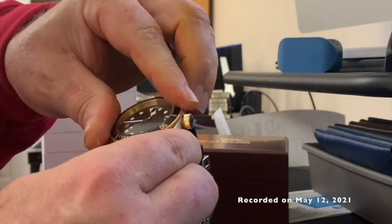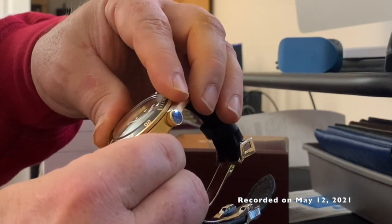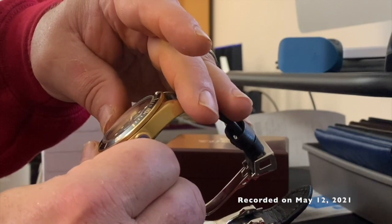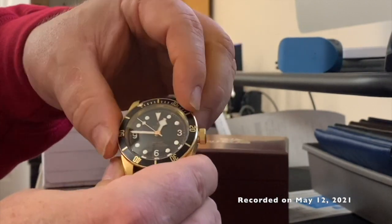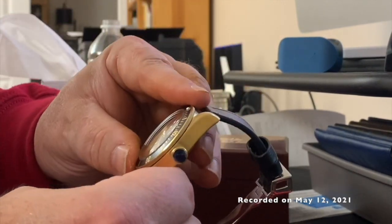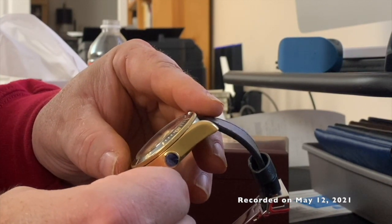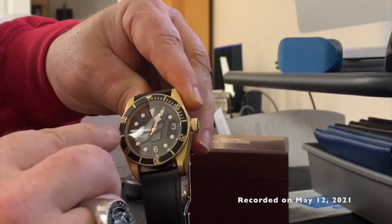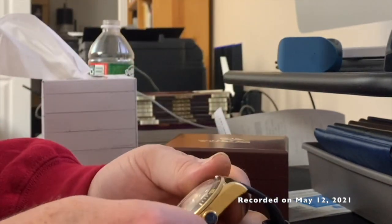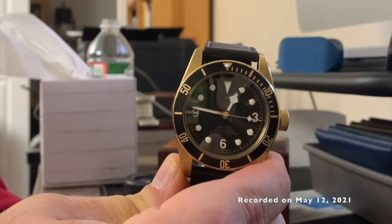That bezel's got not a whole lot of back play. It's not a bad bezel. Let's see if it'll line up here. It doesn't quite line up. It almost lines up. Click that again. And of course, we're not lining up here at the 3. We are lining up at the 9. Got the snowflake hands. It's a beautiful dial, although I will say that the writing could be a little darker.